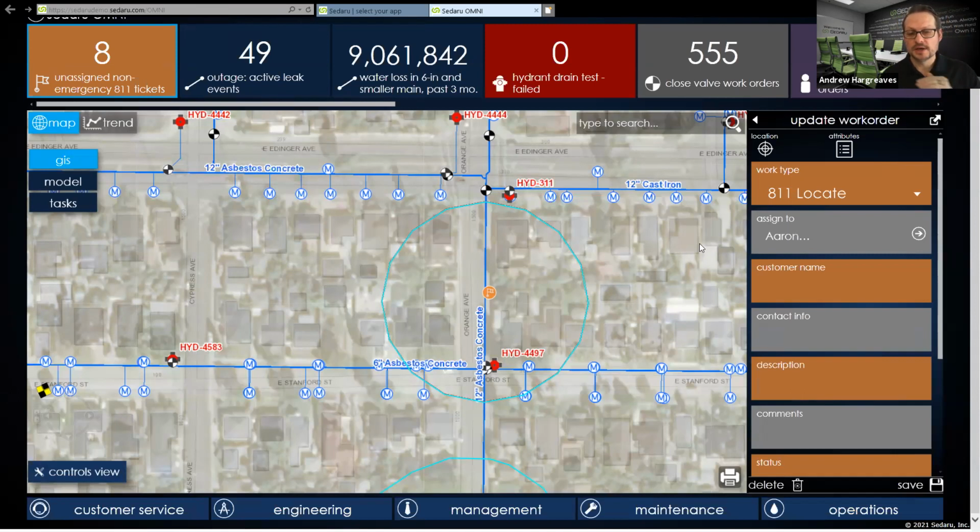Or if we cut our service area in two and maybe just a certain set of names operate in the northern half, if this ticket falls in that northern half, then those names are going to be assigned to it automatically for us. So again, Sedaru Connect can do a lot of the heavy lifting behind the scenes and take out some of the mundane tasks and make life a lot easier for us. And I can see it in operation here inside of Sedaru Omni.